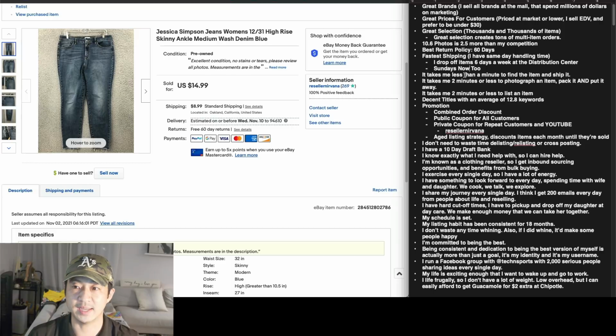Okay, that being said, the stuff that I'm doing right now, as far as the process, is very difficult to replicate because I've been doing this a long time. It takes me less than 1 minute to pick the item and ship the item.